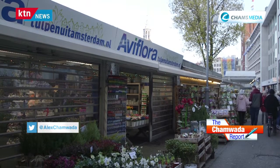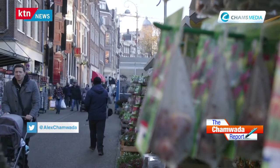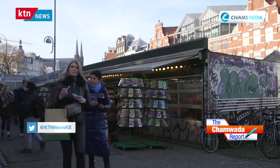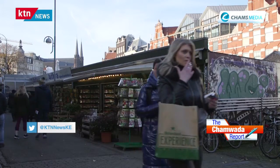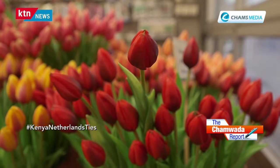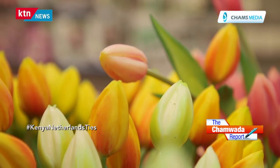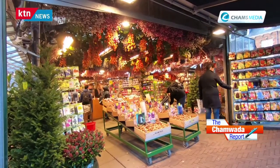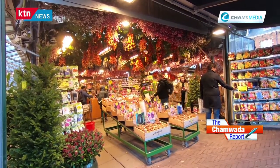So, what makes Netherlands market so lucrative for Kenyan flowers? Netherlands has been able to nurture the business of flowers for many years. They have over 150 years experience in growing and selling flowers. So they have developed good systems, good processes, good logistics to be able to access almost every part of the globe.